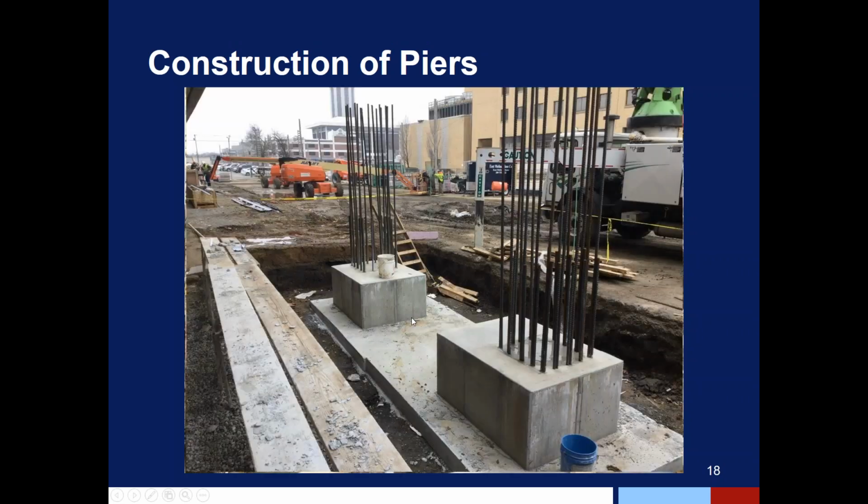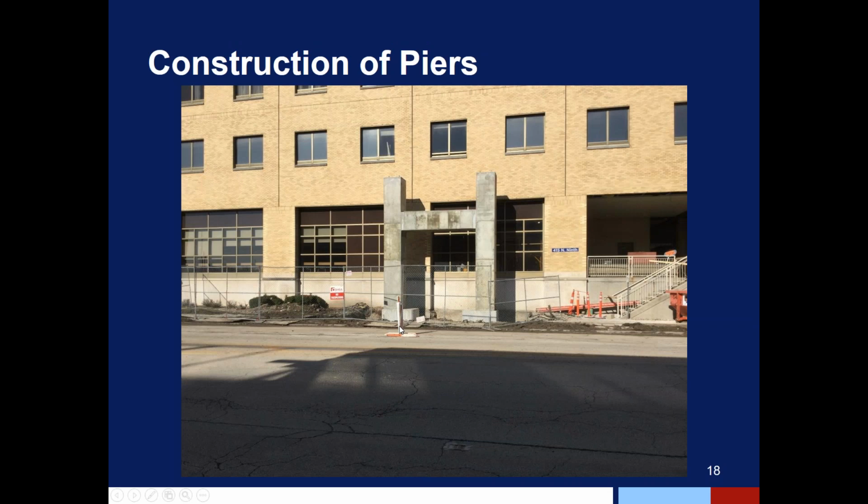Here's the completed pier cap for the MOB side with the column dowels extending up. And then this is the completed pier next to the Children's Hospital with the crossbeam monolithically cast with the columns. The final elevations of the tops of piers were constructed within 1/8 inch of the plan elevations. Getting these piers that close to the plan elevations aided in getting the alignment of the floors to the Children's Hospital and MOB for the bridge.